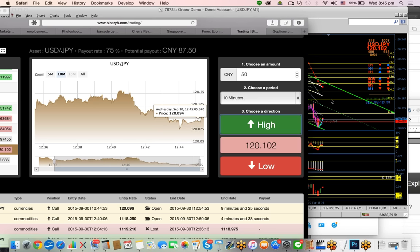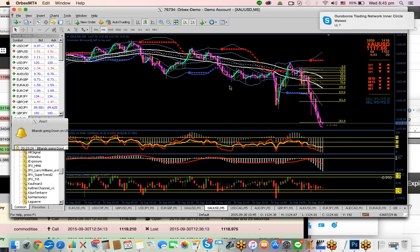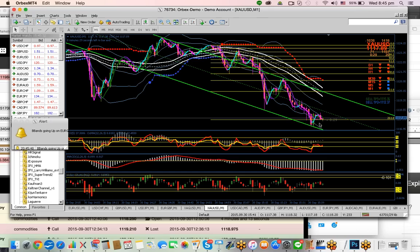So we have 4 minutes left on gold and 10 minutes on USD JPY. Gold is still stuck at the bottom. So it's finding support, and it failed to make a lower low. So this one should have a rebound toward the middle Bollinger Band.